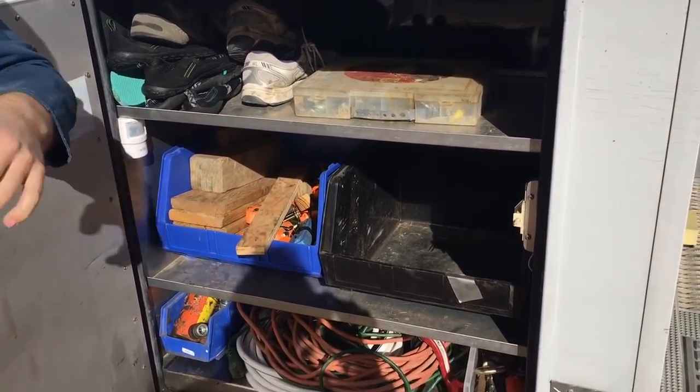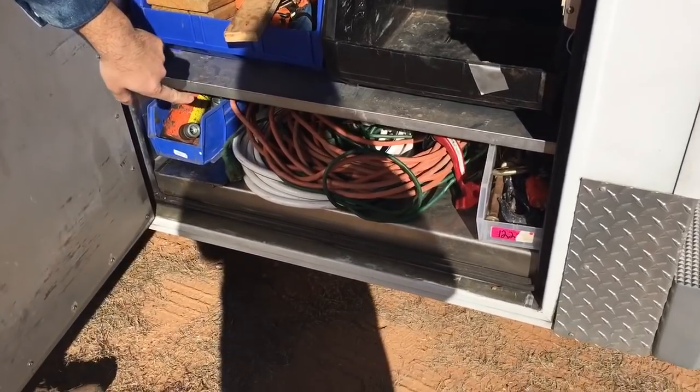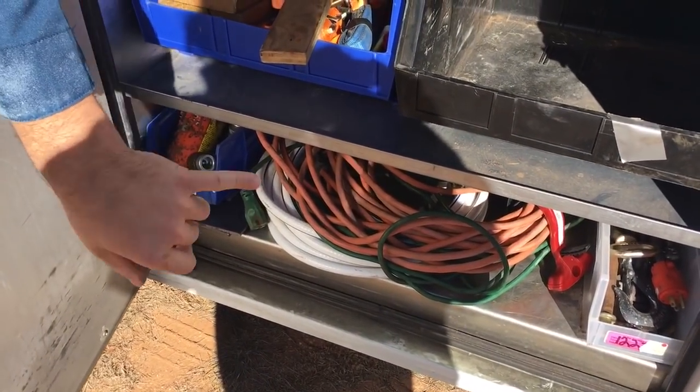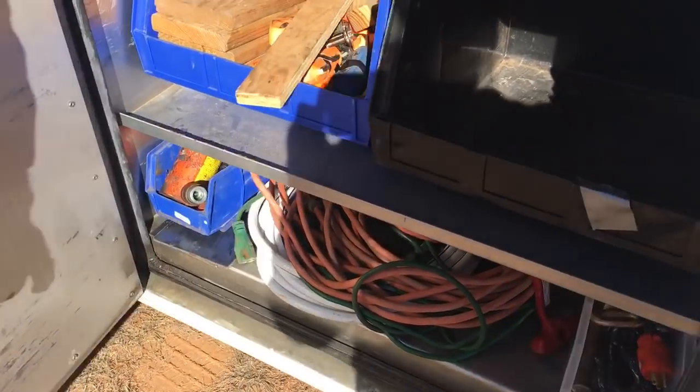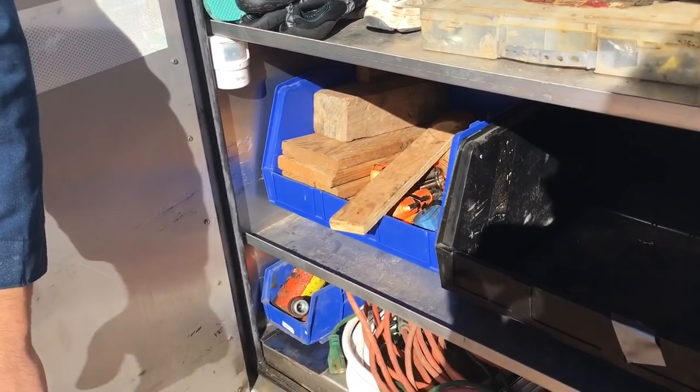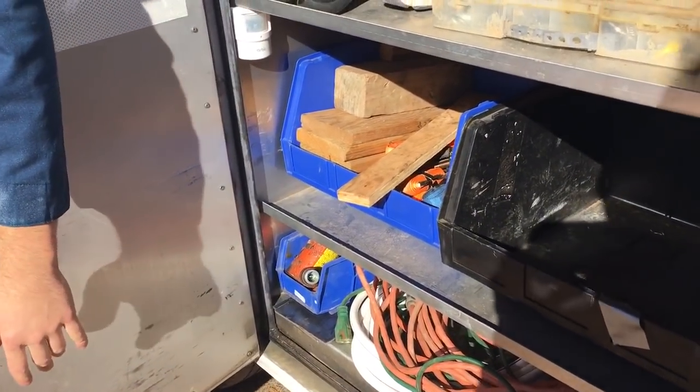I keep on the bottom down here our water hose for filling up our water tank inside, as well as our extension cord for plugging into shore power. Or if I want to turn the generator on and I need to run some power tools or something out here on the farm, I can do that as well.